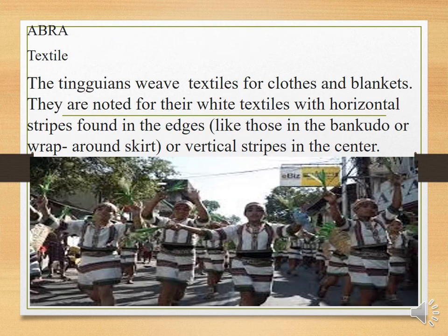Abra textile. The Tingguians weave textiles for clothes and blankets. They are known for their white textiles with horizontal stripes found at the edge, like those in the bandala or wrap-around skirt, or vertical stripes in the center.